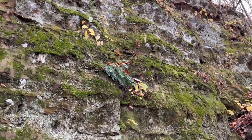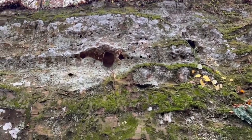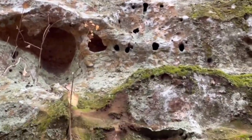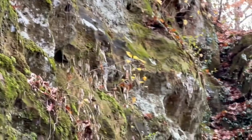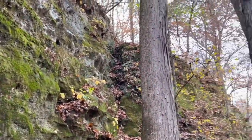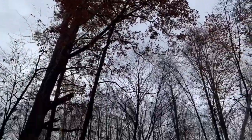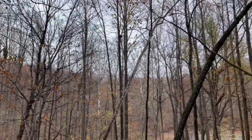Not to mention the, what do you call that? A fern, and all the other plants like the sambucus, elderberry up there. Yeah, there's all kinds of plants. These walls are alive. The walls are alive. Look at that. Got our white oaks. Oh, sycamore trees. So beautiful.